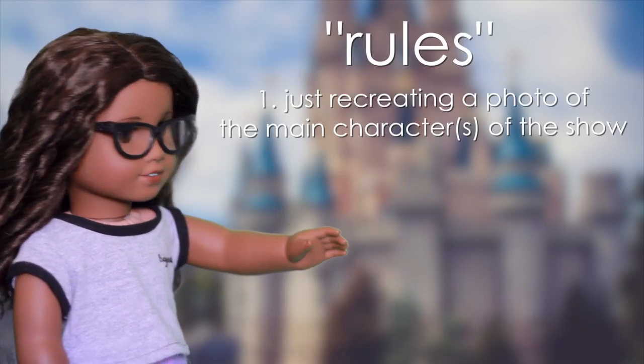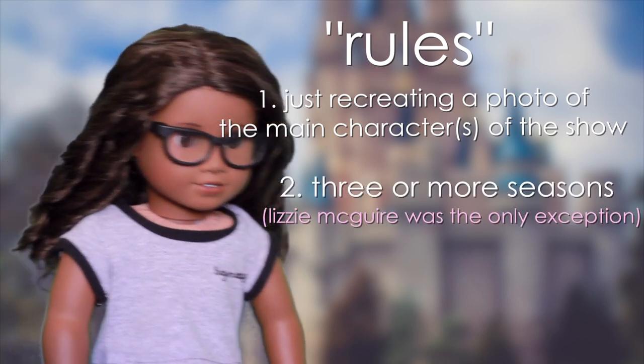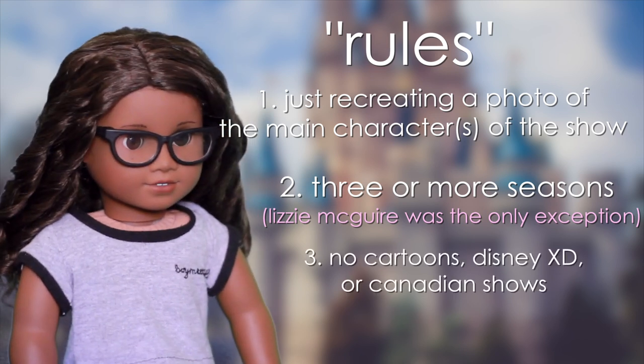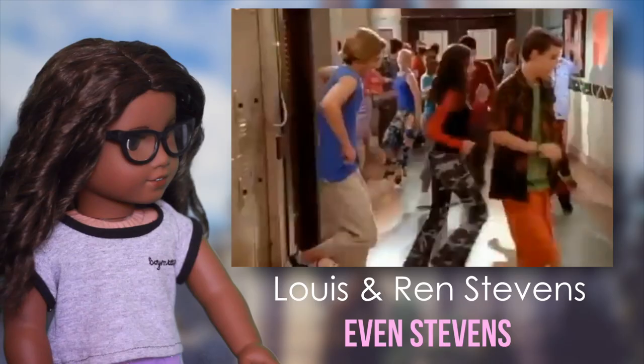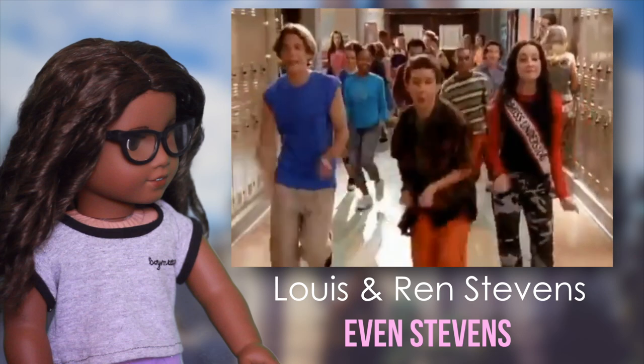I will be recreating just the main character of the show with a doll I have. The show has to have 3 seasons or more because there's a lot of shows. I'm not recreating cartoons, Disney XD, or any of the shows made in Canada or Family Channel. Let's begin! I always find a way.